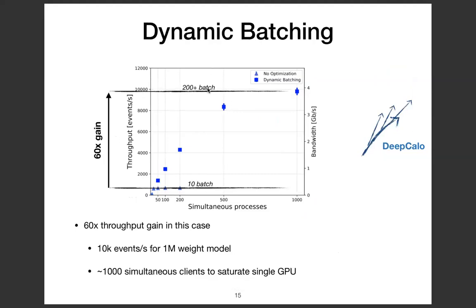So this is DeepCalo. The triangles are without any optimization, so this just runs it at 200 batch. The blue squares are when you turn on dynamic batching, and you can see that the throughput basically just skyrockets. So you get about a 60x gain in terms of throughput. You go from running it at essentially 10 batch to running at 200 batch. And then all of a sudden, instead of taking 10 clients to saturate the GPU here, you take around 1,000 clients. So it's a huge gain that you get almost for free when you decide to do this sort of thing.